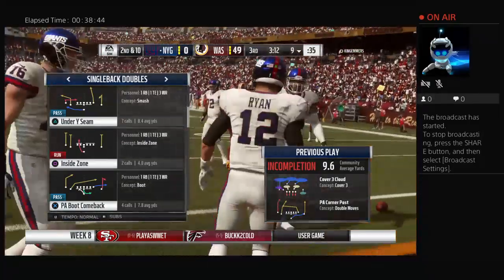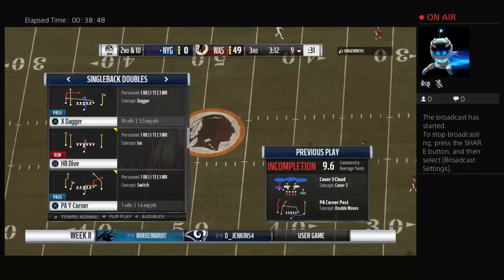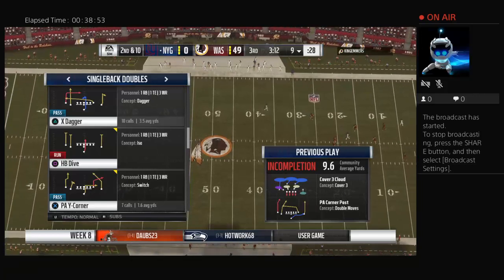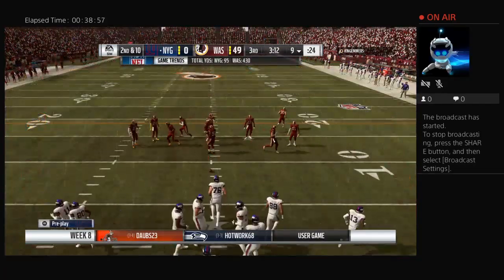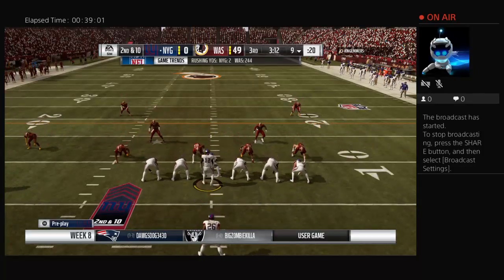Brandon, at least there's one bright side to that incompletion. What's that? It wasn't an interception. Wow. You're a nice guy. That was kind of savage. But correct. No pick, just incomplete that time. An incomplete pass on 1st down. That leads to a 2nd and 10.